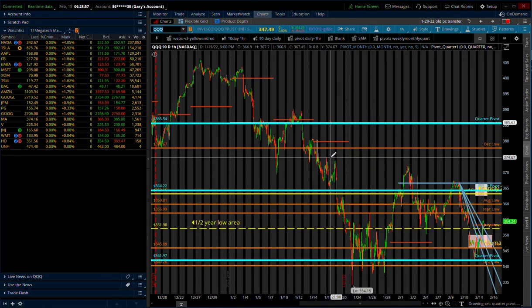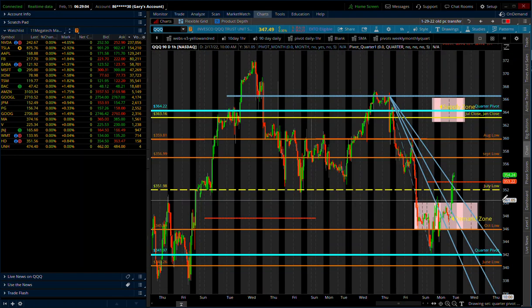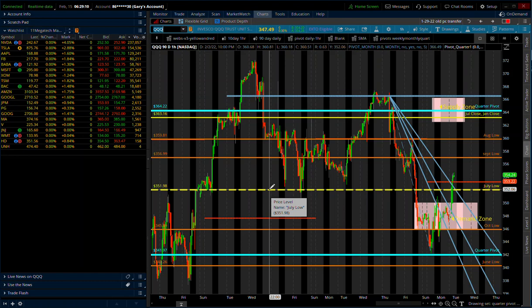So we'll start with that one. Qs, same time frame. Now I'm gonna zoom right in here and show you some things I'm seeing. Bottom line is we are back above those July lows on the Qs.